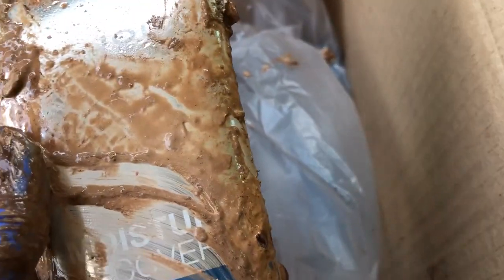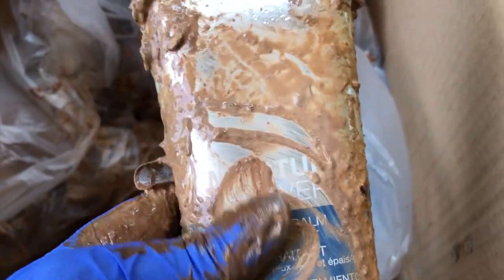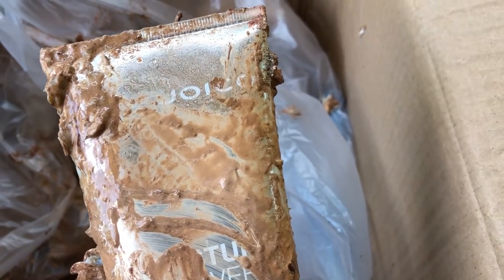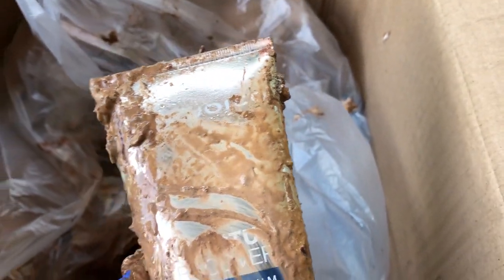Okay, moisturizer. I'm trying to read while I talk to you. Treatment. Conditioner? Is it a conditioner? Treatment balm. It's a hair product. Ooh, I can use it, guys, with that one.